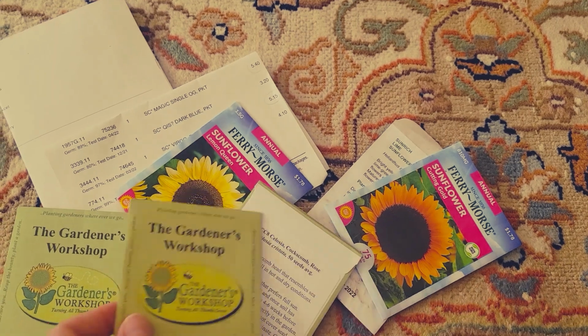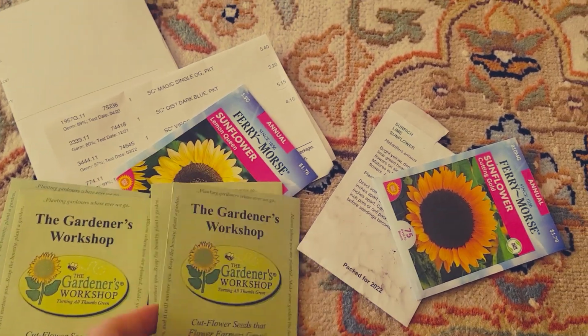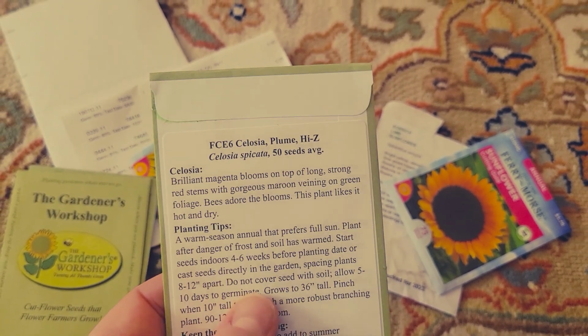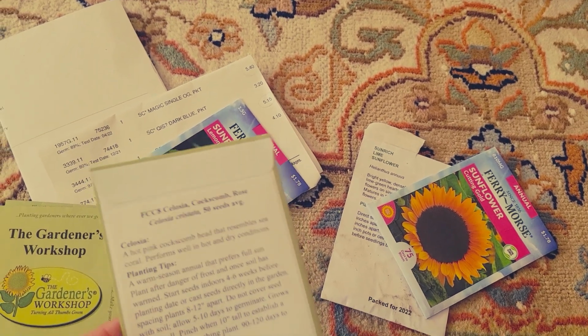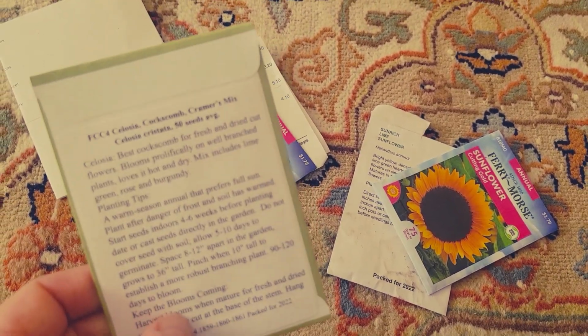Then I've never grown celosia, and my understanding is it should bloom here in September. So I got a few varieties of celosia. I got the Hi-Z, which is a purple spiky celosia. And then I got the Coxcomb Rose. I got a couple of those. And then I got Kramer's Mix.